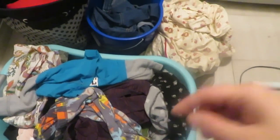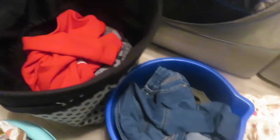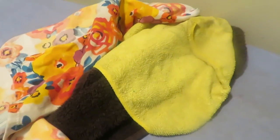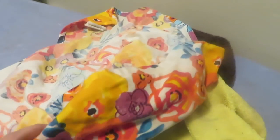Now clothes are all sorted and ready to go into the washer. For woolen clothes and bed sheets, I wait a few days till I have enough dirty clothes. And these are all kitchen towels that I wash separately.